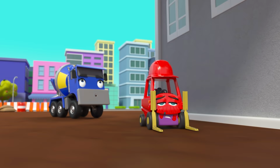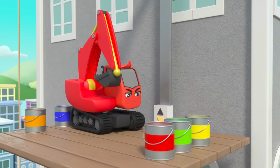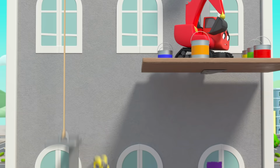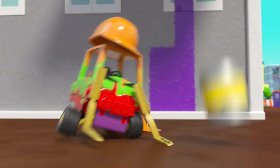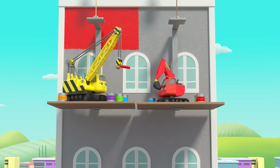Mr. Rubble is covered in paint. Dazey looks determined to fix this. Up she goes, but that sends Digley down again. Look out! Oh dear! This is getting very messy. How are Digley and Dazey going to fix this?